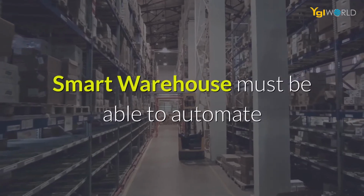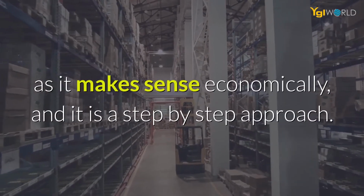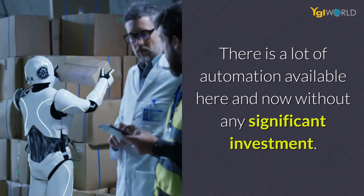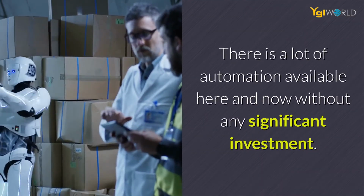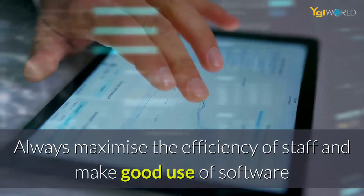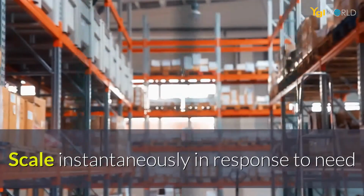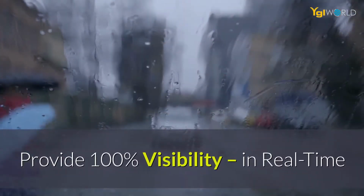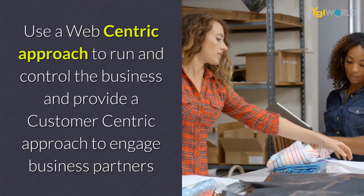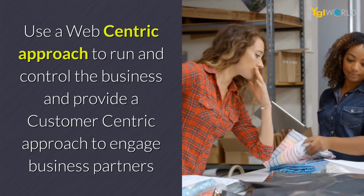A smart warehouse must be able to automate as it makes sense economically, and it is a step-by-step approach. There is a lot of automation available here and now without any significant investment. Always maximize the efficiency of staff and make good use of software. Scale instantaneously in response to need. Provide 100% visibility, in real time. Use a web-centric approach to run and control the business and provide a customer-centric approach to engage business partners.